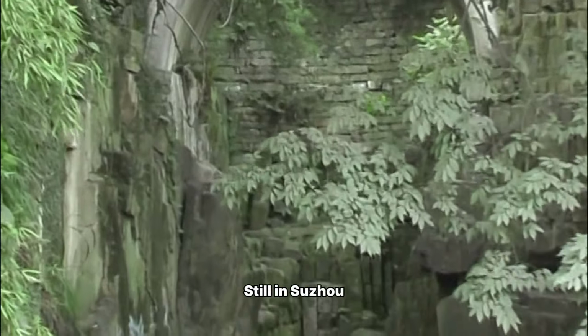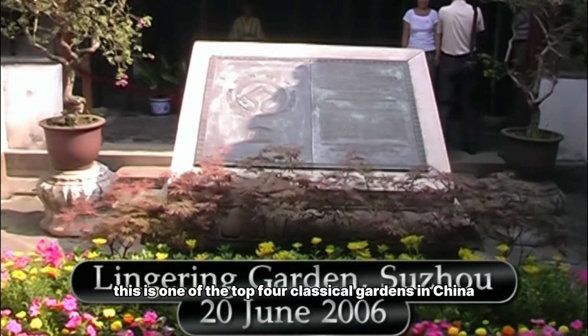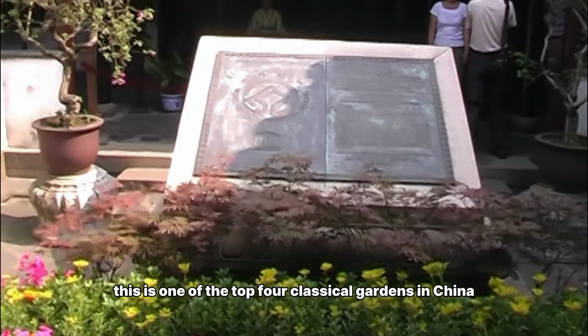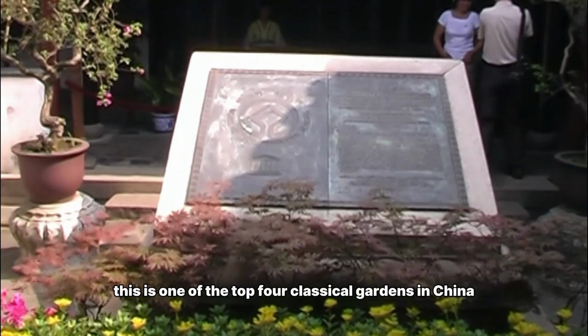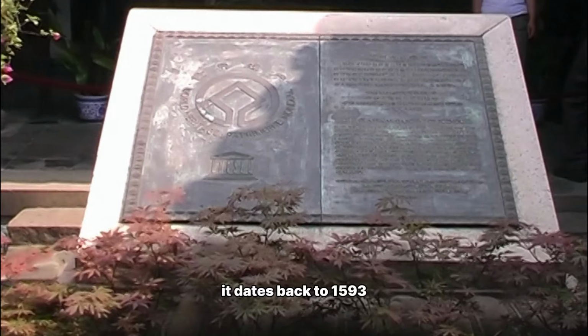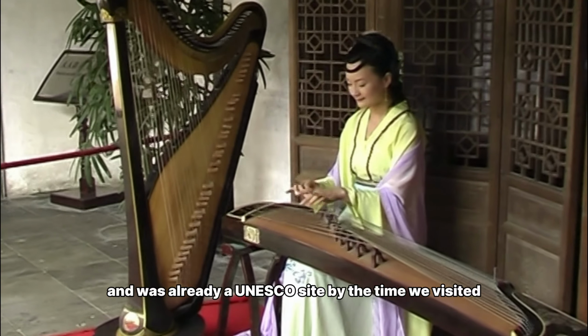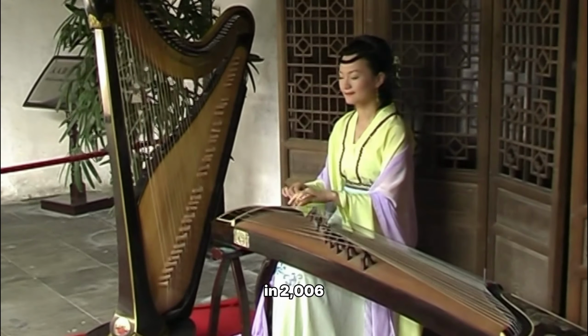Still in Suzhou, we visited the Lingering Garden. This is one of the top 4 classical gardens in China. It dates back to 1593 and was already a UNESCO site by the time we visited in 2006.